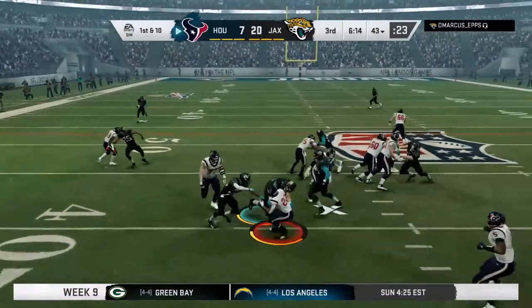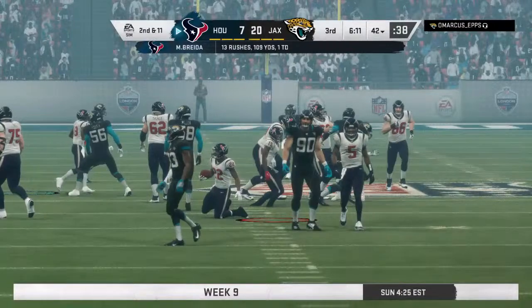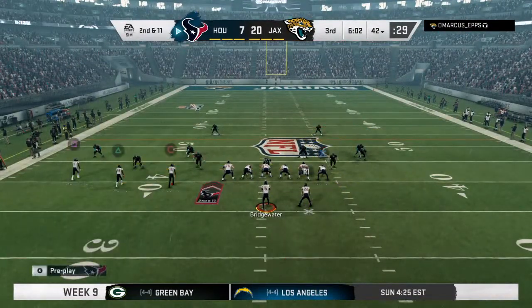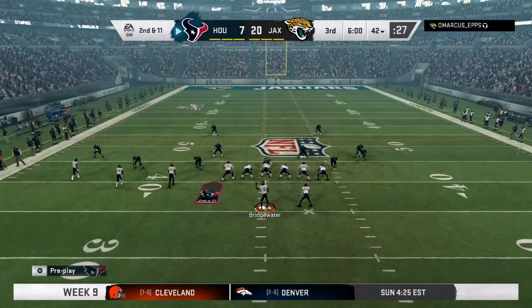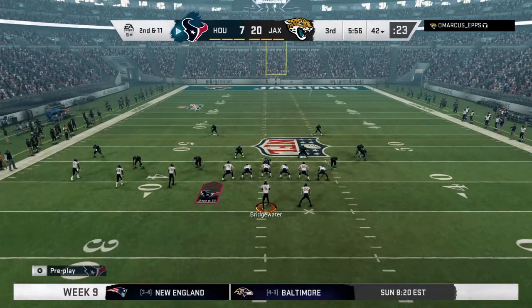On the handoff, this is Breida. And maybe a measure of revenge there. He's had his way in this one, but this time they get him behind the line. It'll be a loss of a yard, and it'll be 2nd and 11 at the 42-yard line.